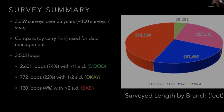And so over any of these loops, you'd have an expected amount of error, and the Compass software spits out a standard deviation number. If it's less than 1 standard deviation, we generally consider that to be good. It's within what you would expect closure error to be. Of those 3,500 loops, about 75% are in the good category.